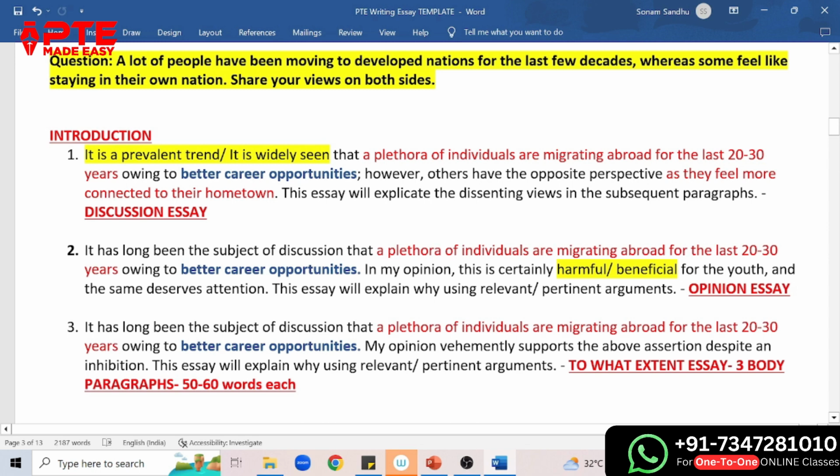Black color is the template, red color is the paraphrase, whatever we have written here, we have simply paraphrased it, and the blue color one is the reason. In my opinion, this is certainly harmful or beneficial, whatever your opinion is, for the youth, and the same deserves attention. Okay, so we have used this template, same deserves attention. This essay will explain why using relevant or pertinent arguments. This is also a template. So simply write an essay like this.